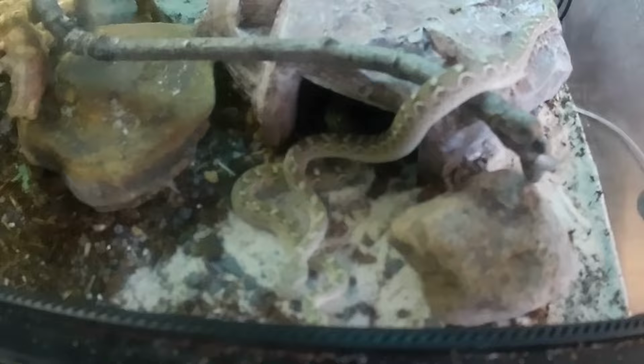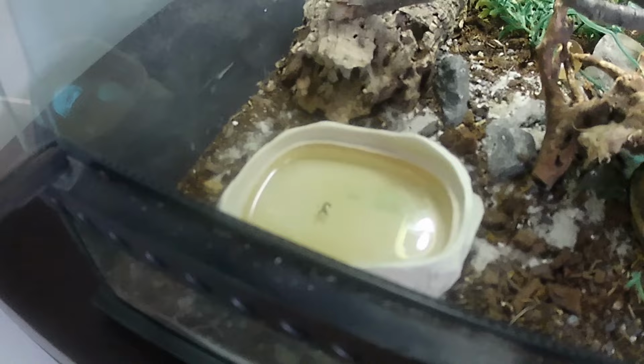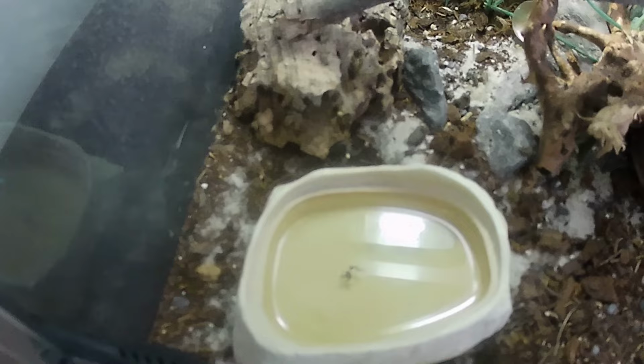Starting with the Sasuke Vipers. Look at them. Oh, they're so cute. Anyway, they have some sort of tiny, tiny beetles in their water. So we're gonna have to get rid of that and make sure everything is nice and clean.